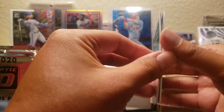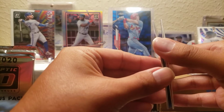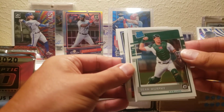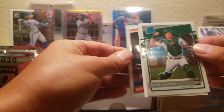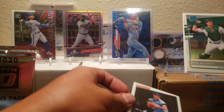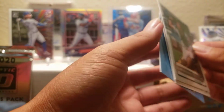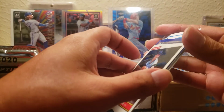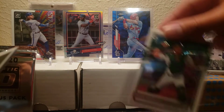So looks like we do have our auto in here. And let's go off from the back right here. Clayton Kershaw. Got a nice Burt Blyleven, and that's going to be a nice Hall of Famer auto there. I mean, a card. It's a Sean Murphy. Ooh, got a blue. All right, Sean Murphy. Put him right there.